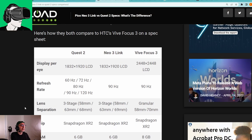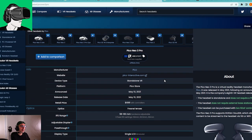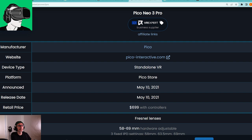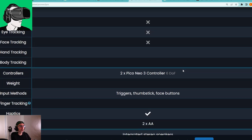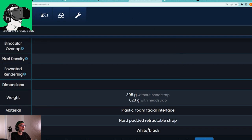So let's look at things again and go through the specs very quickly. The Quest 2 is 1832 by 1920 LCD. Neo 3 Link is 1832 by 1920 LCD. The Neo 3 Pro is also 1832 by 1920 per eye. Let me go further down. Excuse me about that. So 1832 by 1920 Fresnel lenses, and it is also, if I'm not wrong, LCD technology as well. So there are no changes there so far.